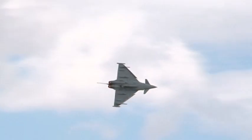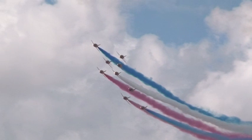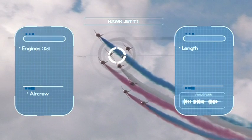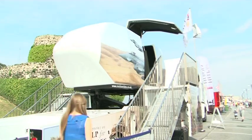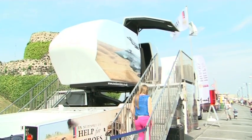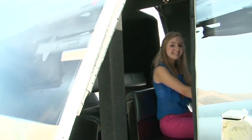I'll be taking you through each of the fantastic aircraft giving displays here today, from the latest fighters used by our forces to historic legendary aircraft from World War II. I'll have the facts and figures on each of the aircraft showing the technology and power behind some of these incredible displays. And on the ground, I'll be meeting some of the pilots and crews behind the flying displays. And I'll even have a go at flying a Eurofighter jet. Sort of. So hold on and get ready to take off with us. Here's what's coming up on the show.